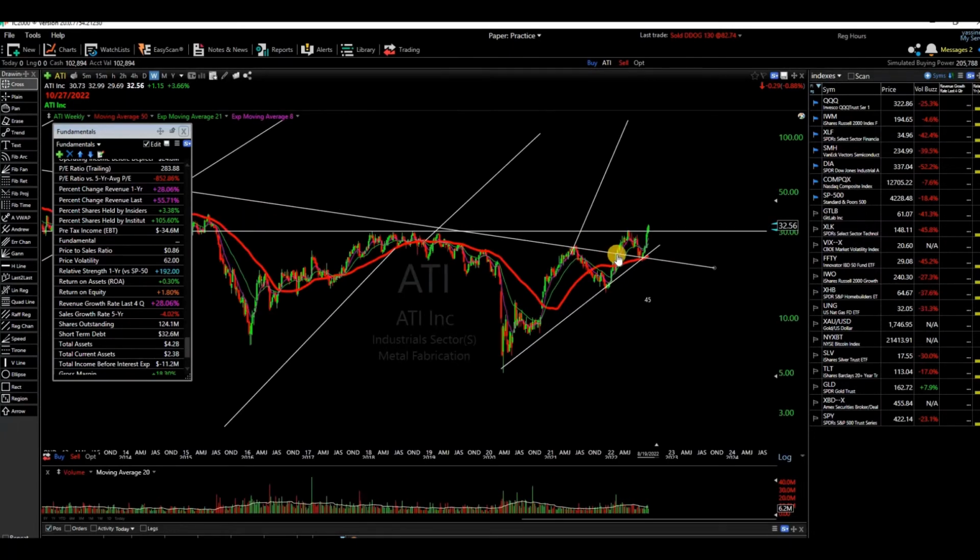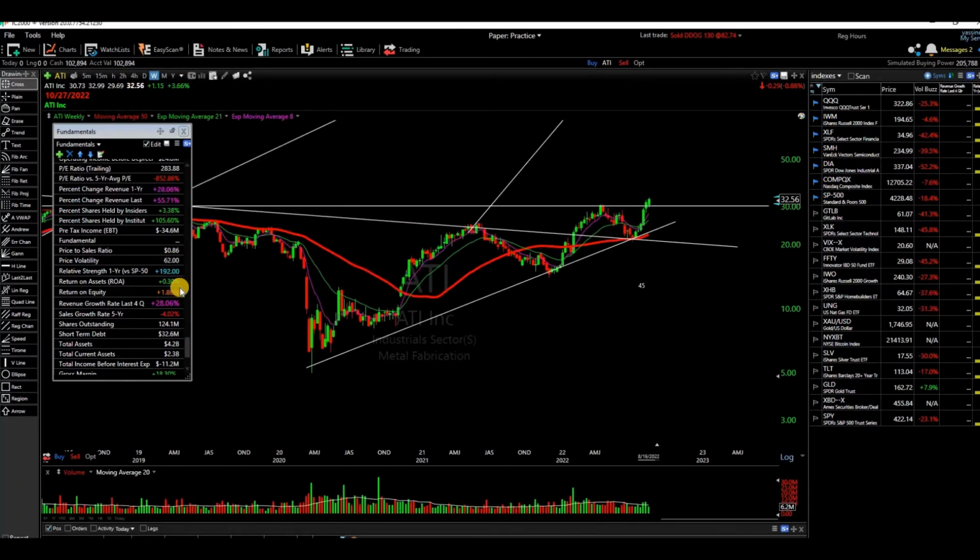Now what happened is we broke out that resistance right in here, and then we pulled back, so that resistance became support. Now we're pushing even higher. So I do have a position.